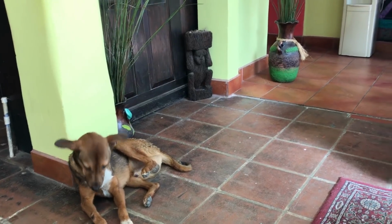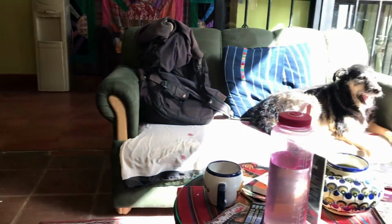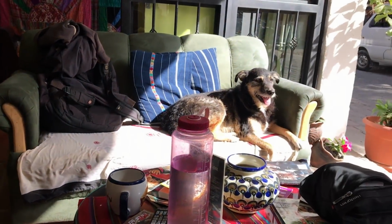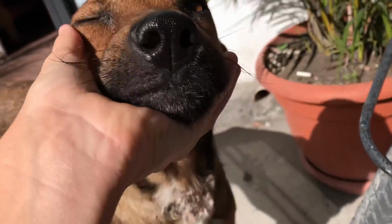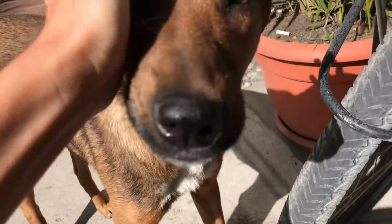Back in Pacaya, we assisted with a dog rescue. A very handsome boy that had been getting beat up on the streets. He only added to the eclectic collection of dogs at the local hostel. Pretty cute and really nice that they keep rescuing.